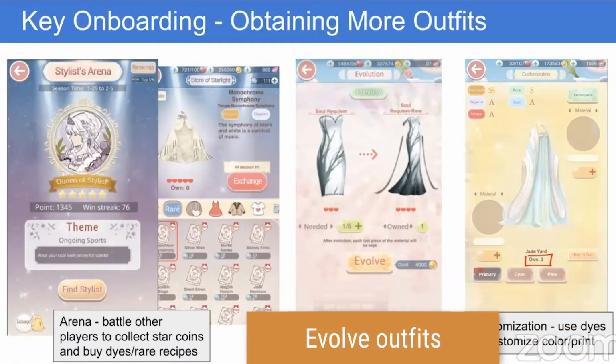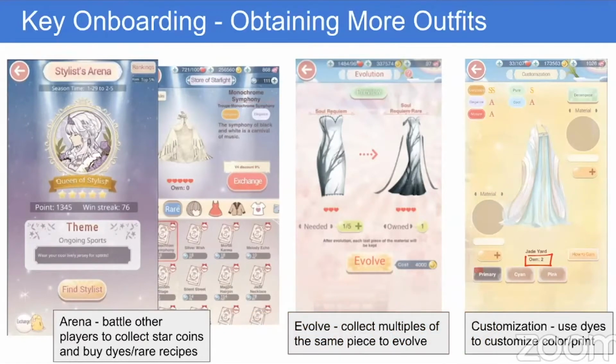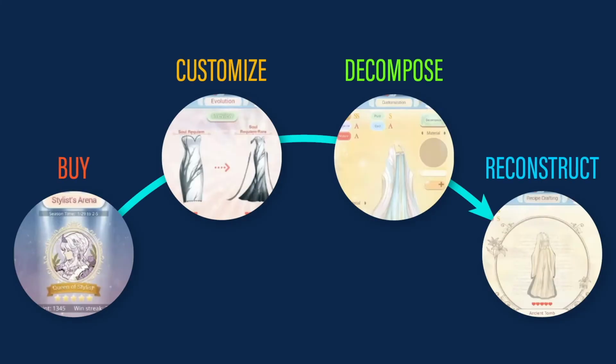And you could also evolve some outfits too. There are some outfits that look plain, but if you evolve them, they turn into a crazy version of themselves, kind of like Pokemon, but with clothes. So this system coupled with crafting, these are, again, very complex systems that you don't normally see in casual games. Yeah, very RPG.